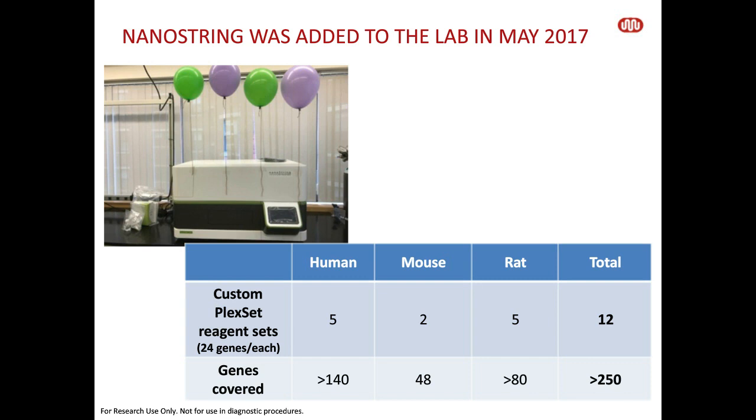We've looked at human, mouse, and rat PlexSets. These sets are sent over to NanoString's bioinformatics. Within a day or two, we get results back from them, which is essentially a primer list that you can submit for synthesis. And the generation of these PlexSets was fairly easy. So we've looked at over 250 genes with the NanoString in many, many experiments. And I'll show you some examples of that in the next few slides.